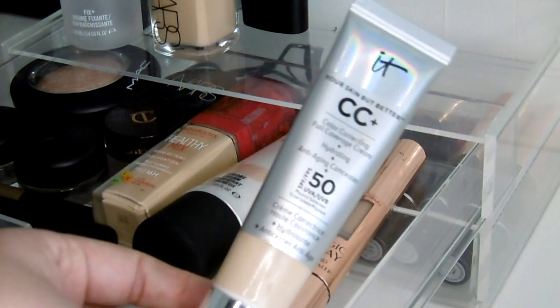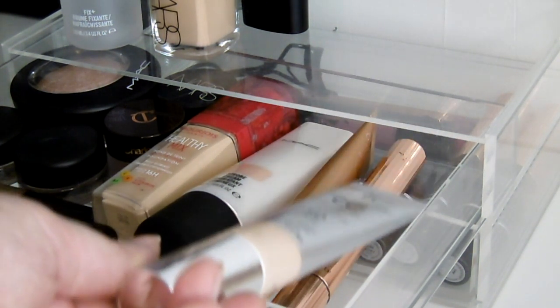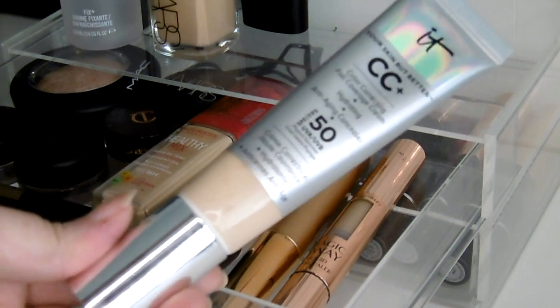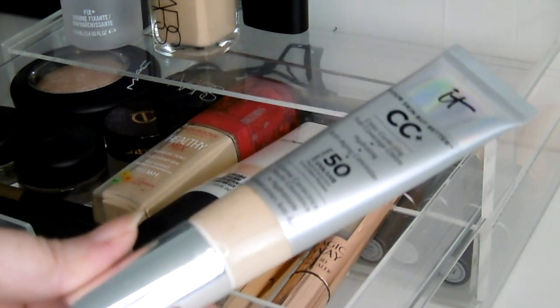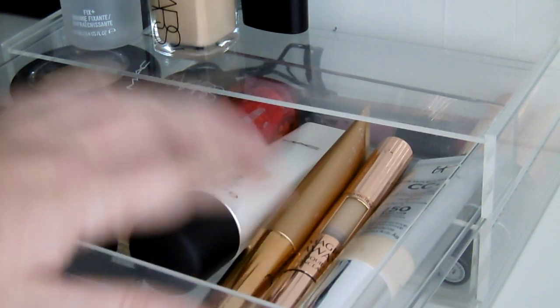It is the IT Cosmetics CC cream, and I am in shade Fair, which I obviously, like I said, I don't use this very often. I bought it for Santorini last year and it is my go-to summer foundation. So if you've recently watched my Space NK haul, you will know these two products.